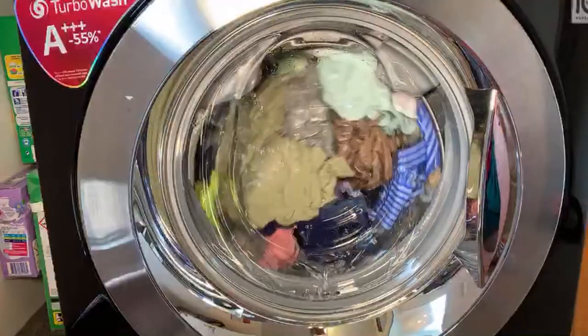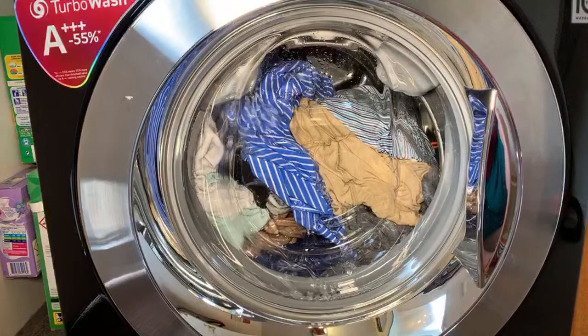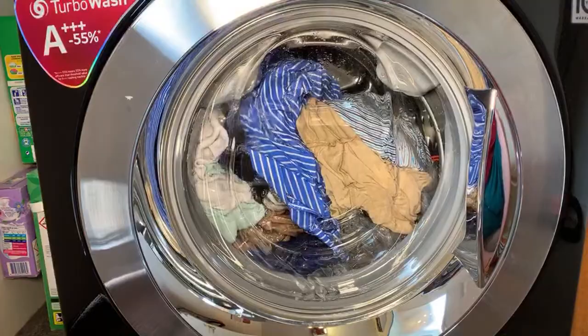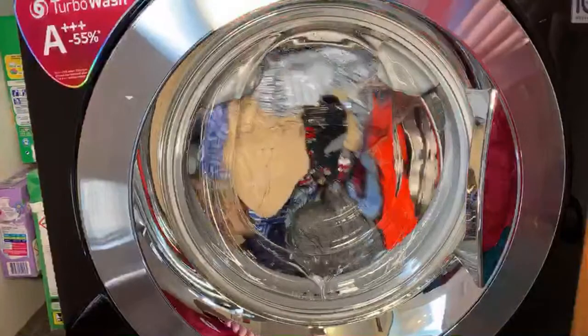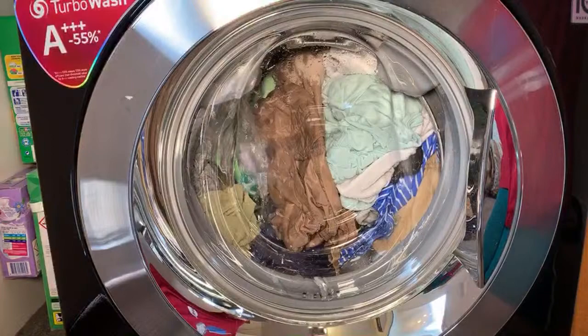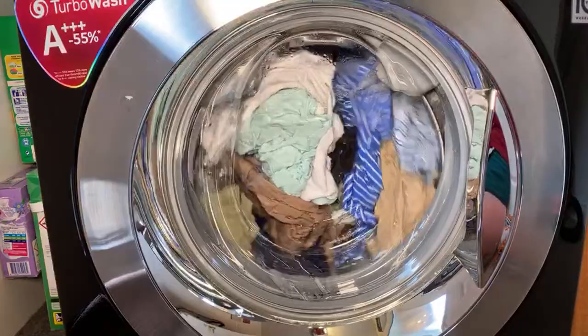Forty degrees is quite surprisingly a warm wash. I was quite surprised at how warm the glass gets when it's at 40 degrees. I can't see much in the way of foaming at the moment. Let me get my thermometer. Oh, there's somebody at the front door.